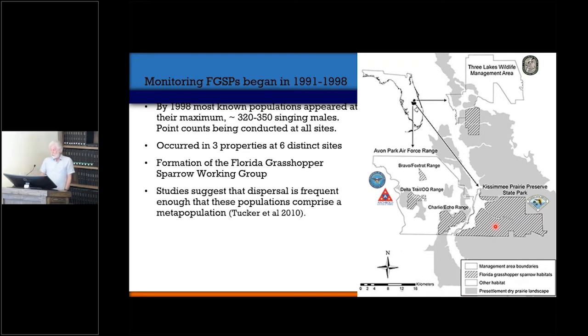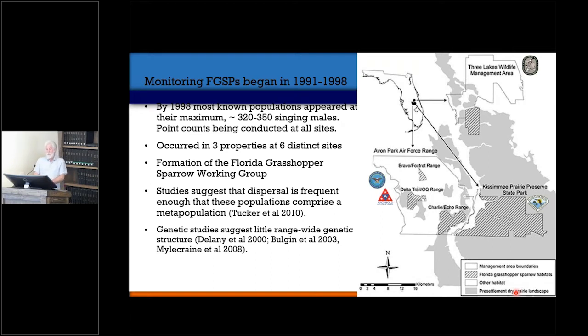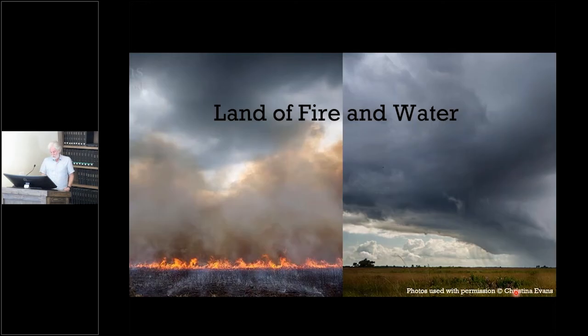Because these patches are all distributed widely, one of our first questions is, is this a metapopulation? Do these birds move among these populations, and is their demography correlated with each other? Early studies suggested the dispersal was frequent enough that these could be metapopulations, and subsequent genetic studies supported that, in that there's very little range-wide genetic structure, suggesting that we get at least enough movement to maintain genetic diversity and heterogeneity among these different populations. And that suggests the potential for both demographic rescue and genetic rescue, which is really important in framing our conservation strategies for this subspecies.